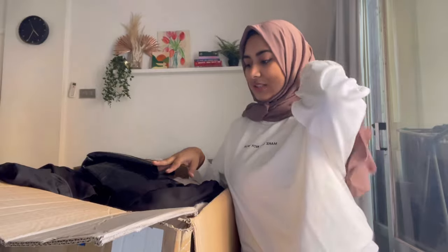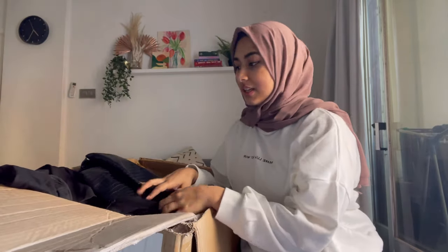So let's get started. Okay, so I'm back with my box. I literally just dumped everything inside here because I've opened and used a lot of these things, so I'm just gonna show them all to you one by one and tell you guys what I like about them, what I don't like about them, etc. So let's start.